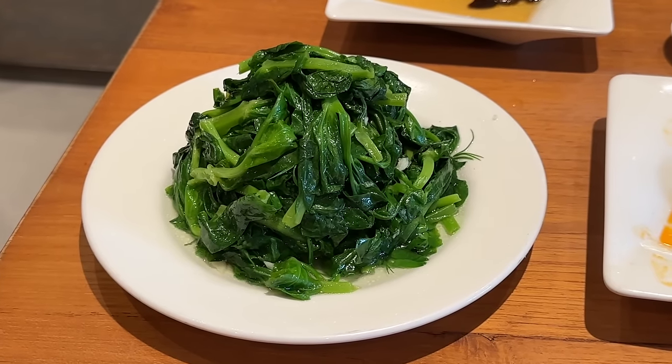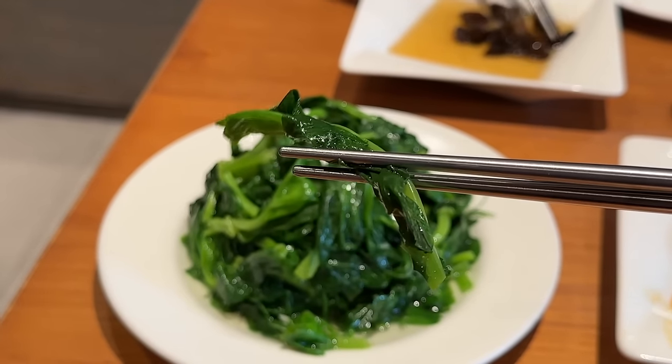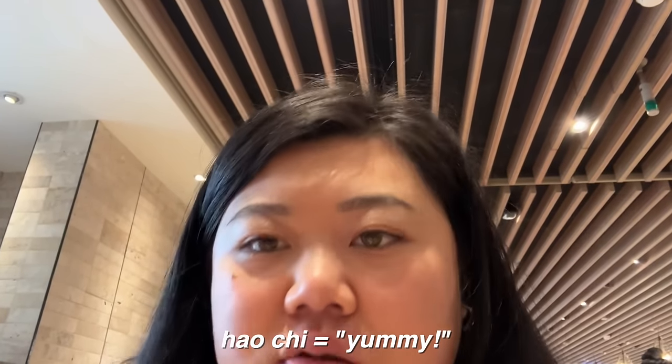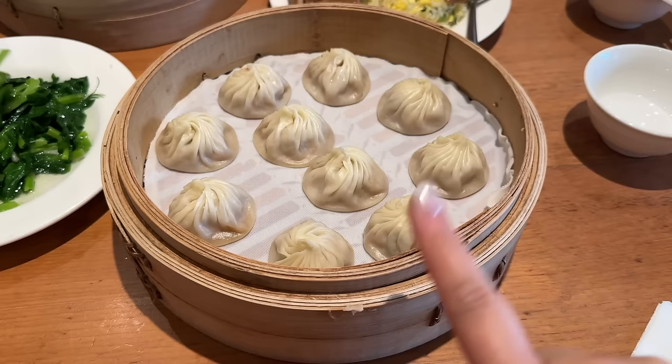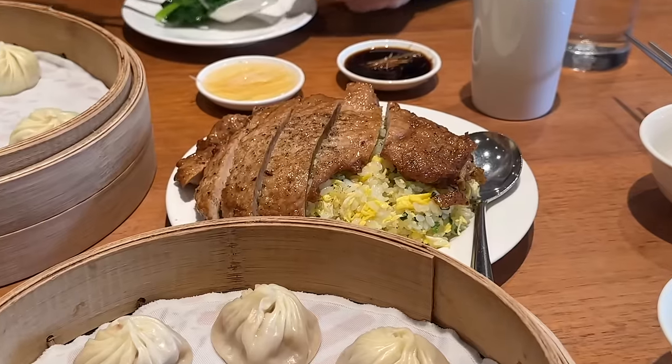We also got dou miao. This is one of my favorite veggies. And they usually cook it with garlic, which I love. Our xiaolongbao just came. We got the pork xiaolongbao. And then we also got the pork chop fried rice.